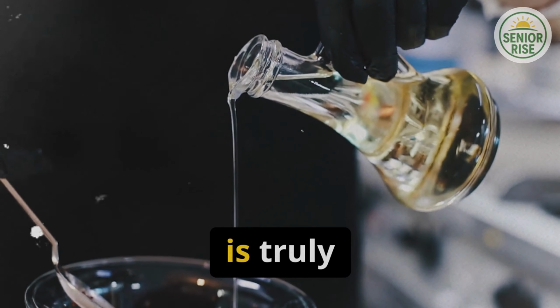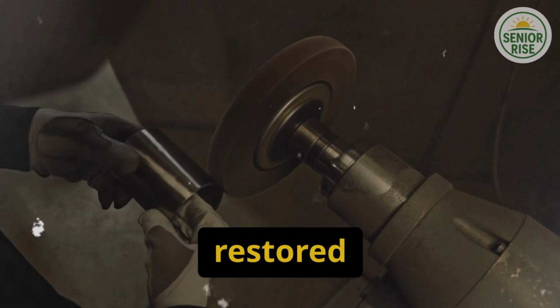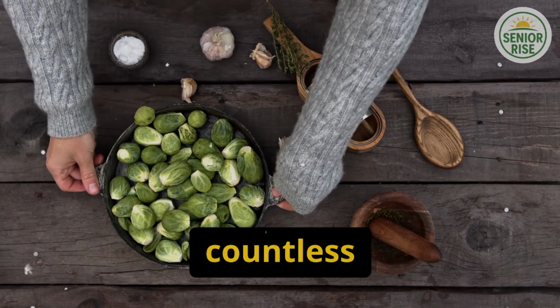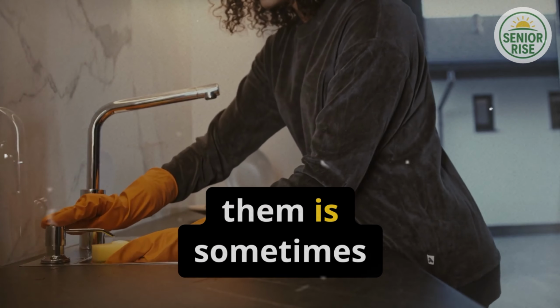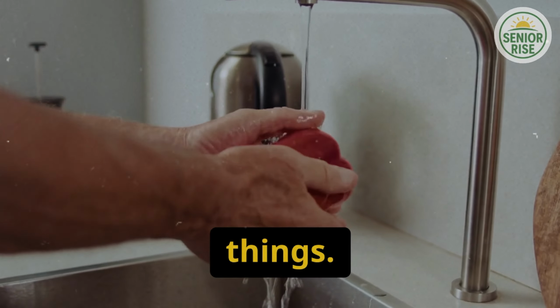The result is truly remarkable. These tools aren't just cleaned, they're restored to honor. Not because they're expensive, but because they've been with us through countless meals and memories. Instead of discarding, choosing to care for them is sometimes a way to honor the quiet service of everyday things.